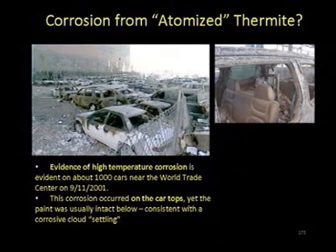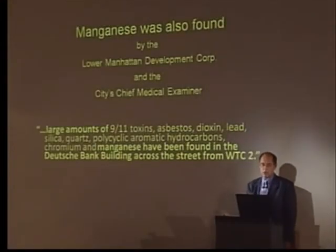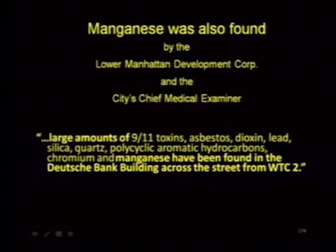Is this what corroded the tops of these cars? This atomized thermite cooling. Manganese was also found in large proportions, very toxic stuff from the city's chief medical examiner. Very, very concerned about it.